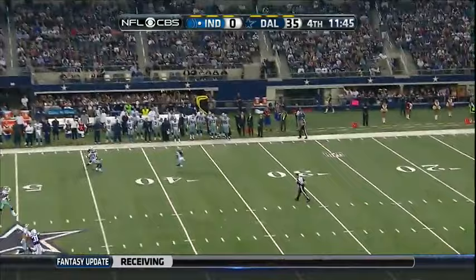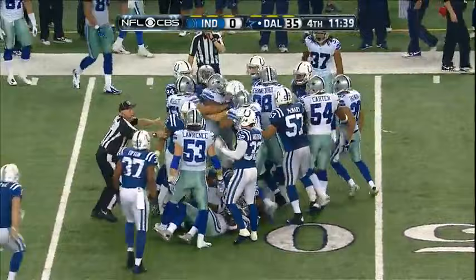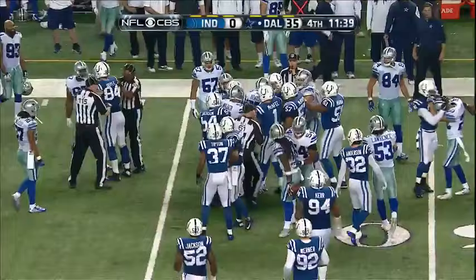And Harris on the run. Gets it past the 50. 44-yard punt, and they continue to push and shove. A lot of frustration out on the field for one side.